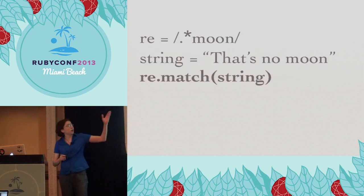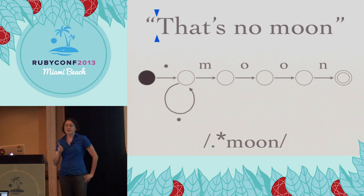So in Ruby, I'm going to declare my regex and declare my string. In this case, it's another of my favorite lines from Star Wars. It's "That's no moon." I then call match on my regex and pass it the string. And in my finite state machine, it first sees that capital letter T. Now that matches the dot metacharacter path, so it's able to move on to the next state.